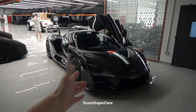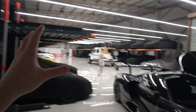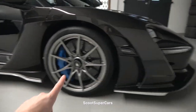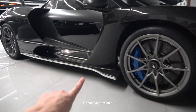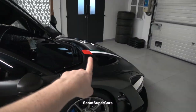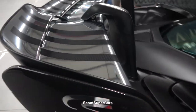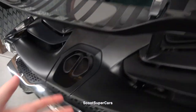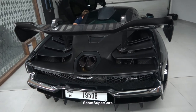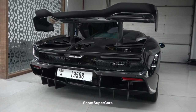So, to kick things off, we've got this beautiful McLaren Senna. Of course, it's been quite dark in here, and again, keeping the polarizer. We've got some nice silver wheels with blue calipers, but check out all these chrome bits all along the side, the tip of the wing, the Dubai national flag on the front. I mean, this is awesome. I've never seen a Senna like this with chrome bits all around it. And of course, Dubai plates, and of course, the two exhausts being out of Europe. But not a bad first car to film out here.